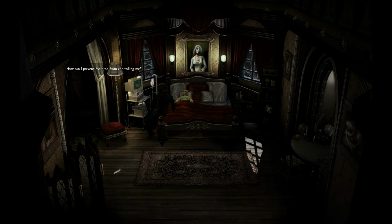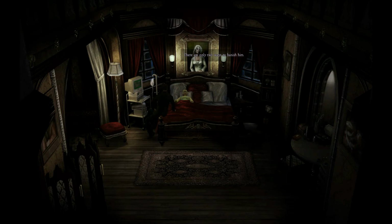How can I prevent Mordred from controlling me? There are only two ways to banish him. Mordred's vessel must be destroyed. You know what I mean by that. I guess you mean the Samuel variety? A little jump from the tower, directly onto a pointy iron fence. Sounds tempting. It's certainly the easier option.